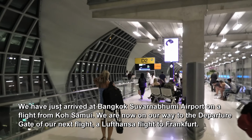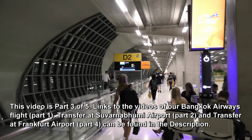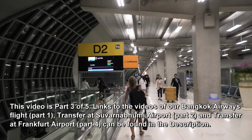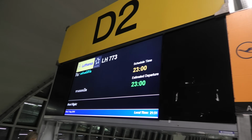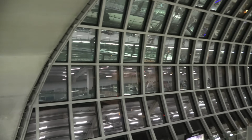There's our gate, gate D2, and from there we'll be flying with Lufthansa to Frankfurt on board an Airbus A340. You can see, oh, there's our aircraft. Our Lufthansa is there already by the gate. So down we go.